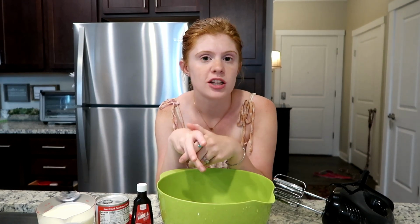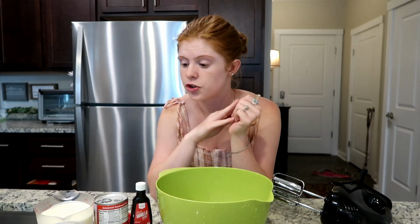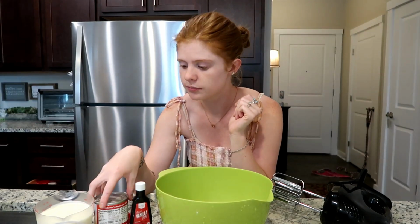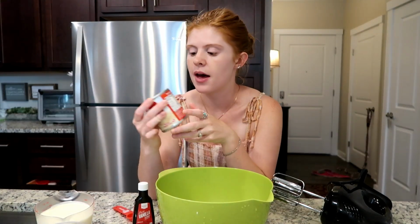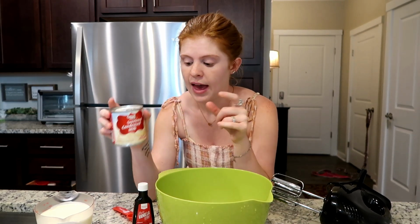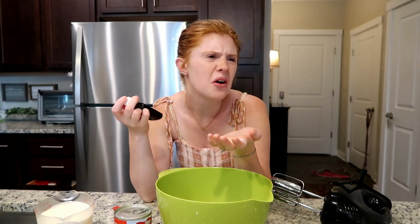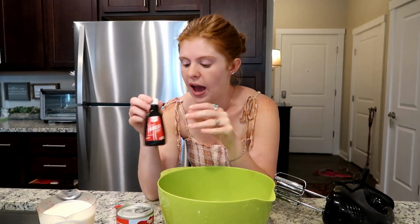But I went ahead and tried this one first, and this is the 2 ingredient method. And literally all you need is 2 cups of heavy whipping cream, chilled, 1 can of sweetened condensed milk, chilled as well, and vanilla. So I don't know why it's called the 2 ingredient method. I guess it could be called the 3 ingredient method, but nevertheless, you don't need very many ingredients. So at that point, then you can add whatever add-ins you want.